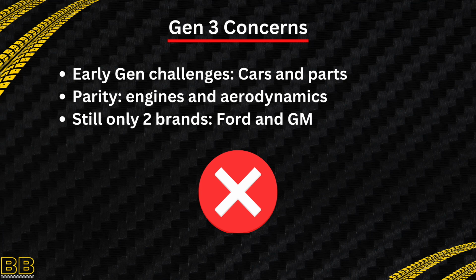I remember the parity wars on the internet from only a few years ago and really hope that Gen 3 doesn't start off that way as well. But look, as I said, with a technical overhaul on this scale, there's always a risk tweaks will need to be made after the season begins.